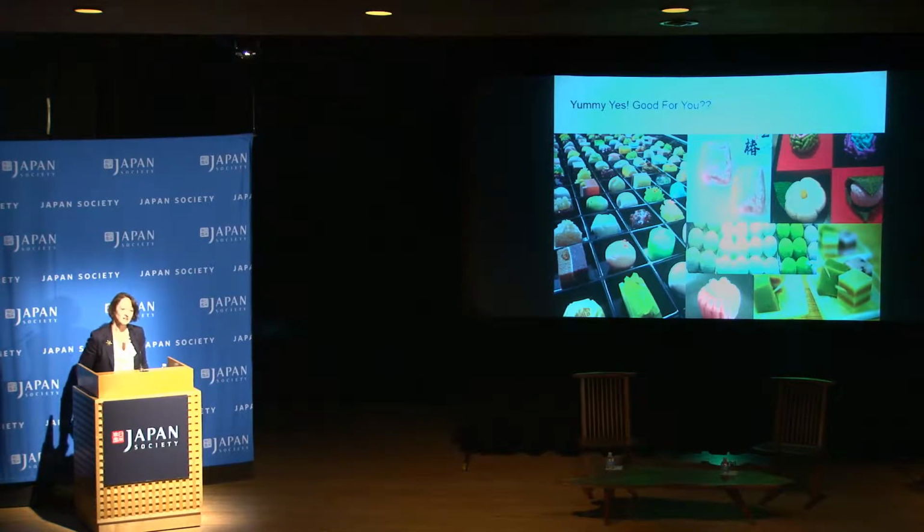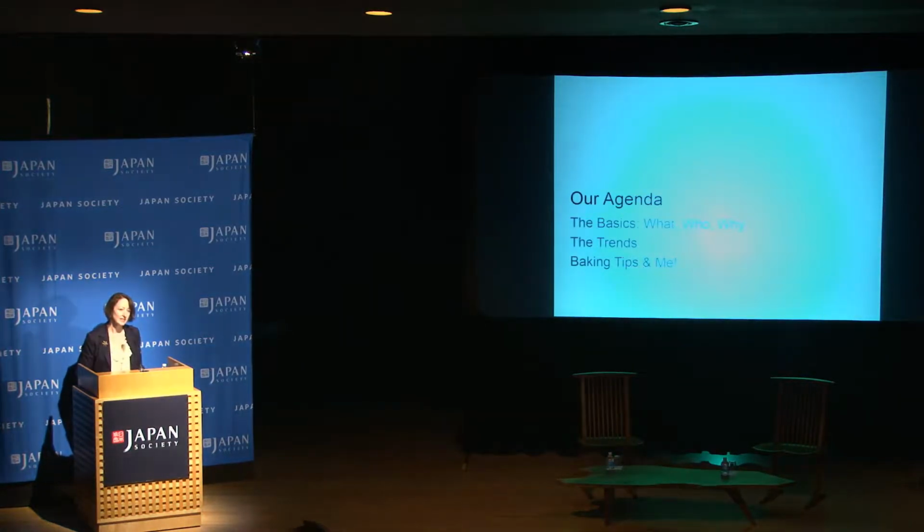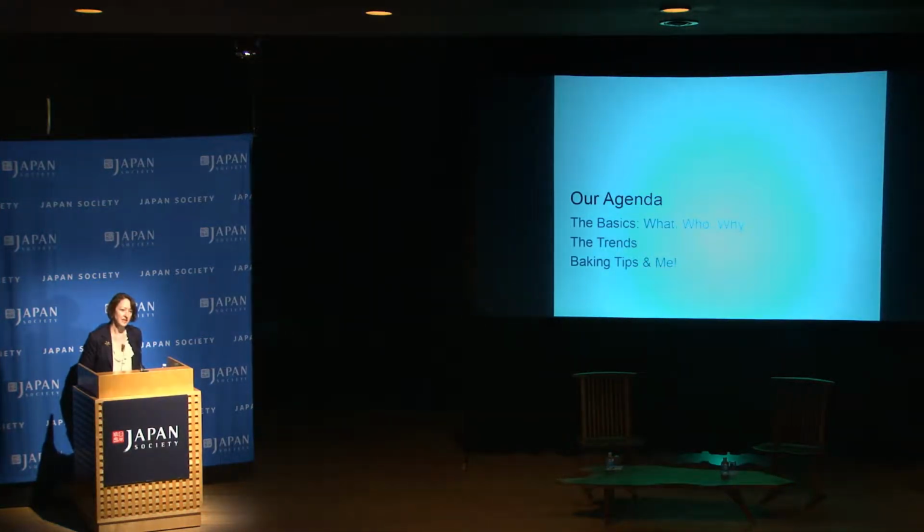These desserts are gluten-free and yummy, but are they good for you? Do we think that? We're not sure. So that is our question to answer this evening, both with my lecture and through Nicole's demonstration and our treats afterwards.